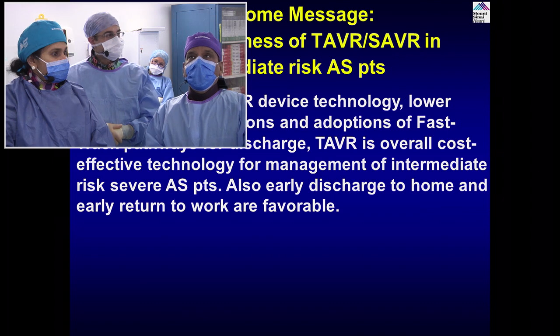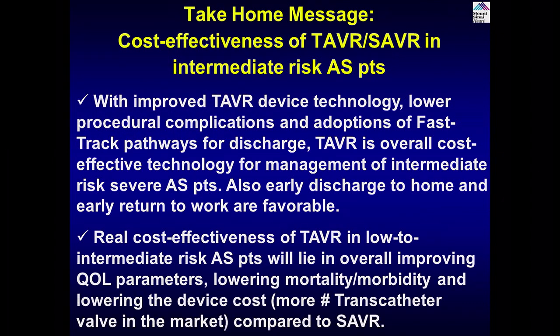Okay, the next take-home message is very important. Next is the real cost effectiveness of TAVR in low to intermediate risk AS patients will lie in overall improving the quality of life parameter, lowering mortality and morbidity, and lowering the device cost. More, how would you lower the device cost? More transcatheter valves come in the market.